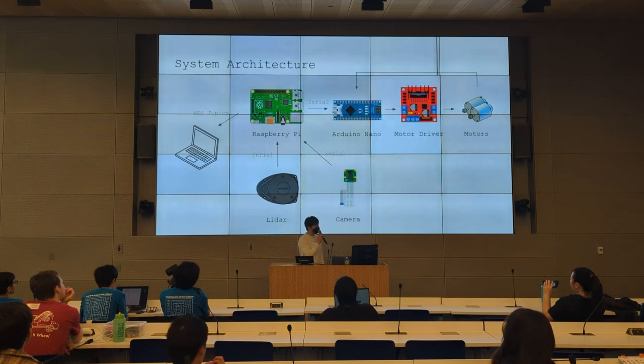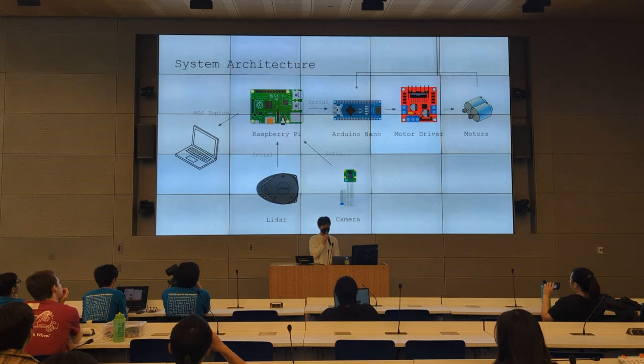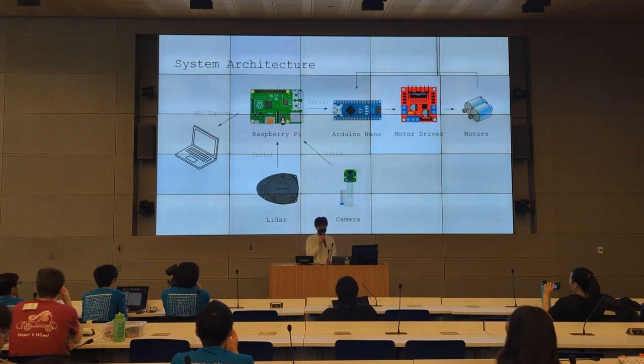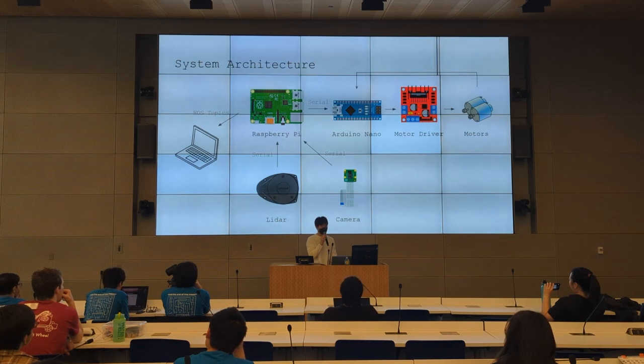So this is how everything in Bibimbot will be communicating. The Raspberry Pi will be running ROS, and it's going to get serial data over USB from the LiDAR and camera, and send serial data to the Nano in the form of command velocities, which will then send the appropriate PWM signal to the motor driver, which will drive the motors, and then send the encoder readings back to the Nano to form a closed loop system. And we can visualize the data that the Raspberry Pi is collecting on a workstation over the network using ROS topics.